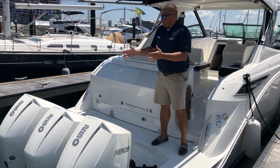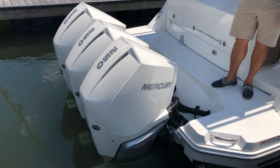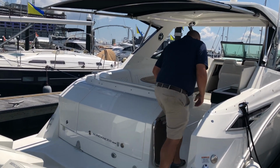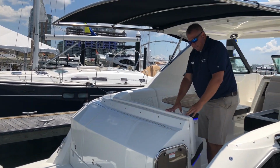Start here in the transom. You got triple 250 Mercuries. They come with the JPO, so you have the joystick piloting with it. Step up into the boat here. This is the transom. There's a huge storage locker back here.